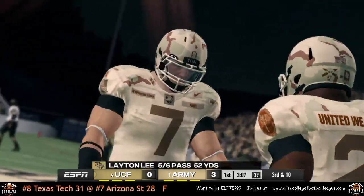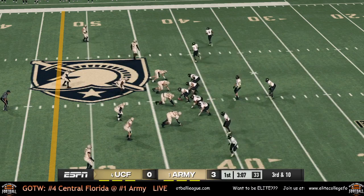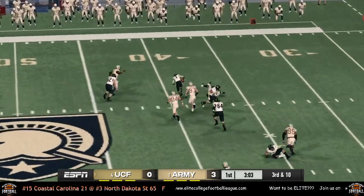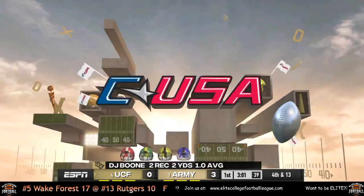When you feel pressure like that, the worst thing you want to do is just to throw the ball into coverage. He got away with one right there. He's very fortunate. Next time, he should just throw it away out of bounds. Zips it to the back. He's tackled at the 40. 2-yard loss. Really, they just had nowhere to go after the catch.